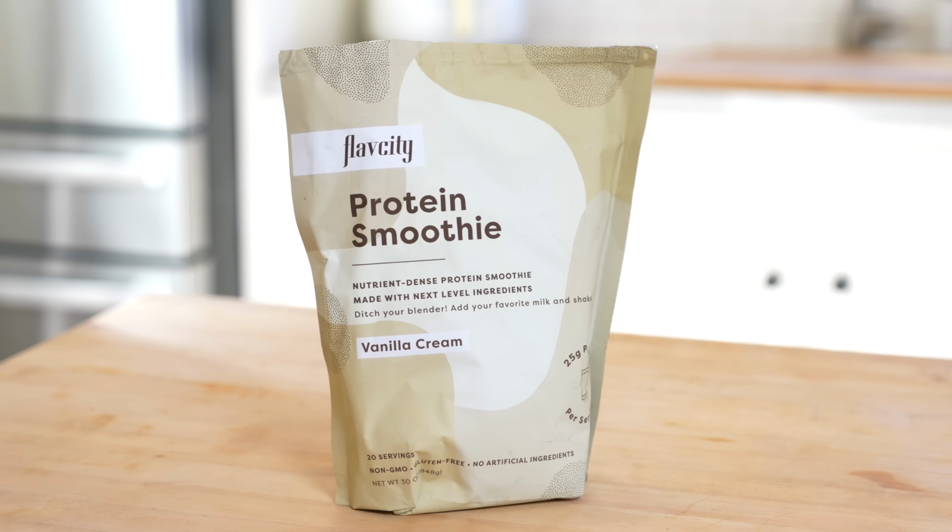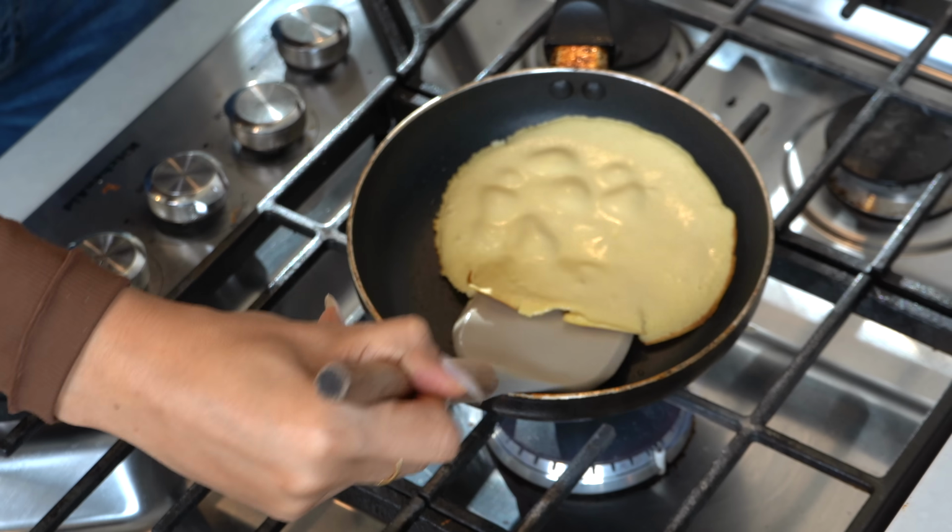I really love to make fun little things like this because one, it brings me back to my childhood. I grew up eating pancakes, but I also know that I'm putting something good into my body. I'm putting 25 grams of protein, all super, super clean ingredients, and then it just tastes delicious. So it's kind of like a win-win.